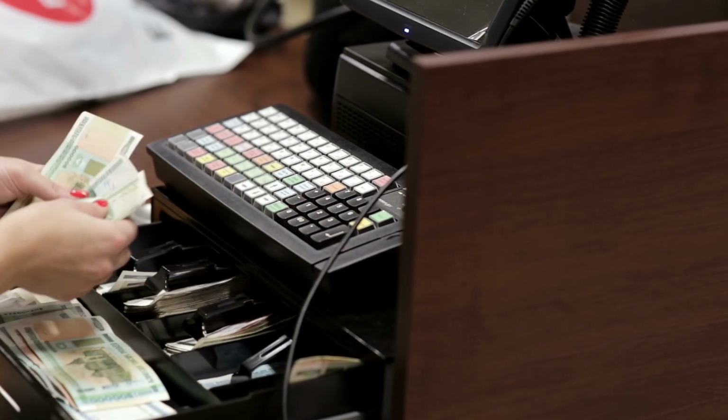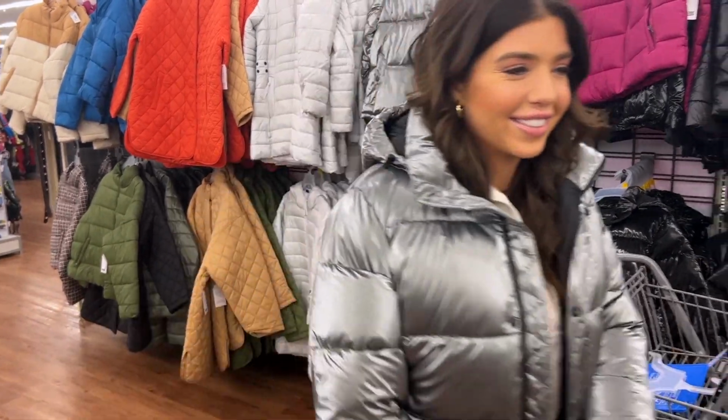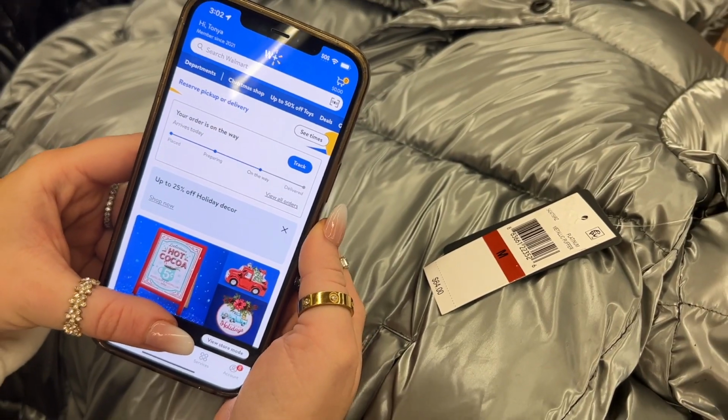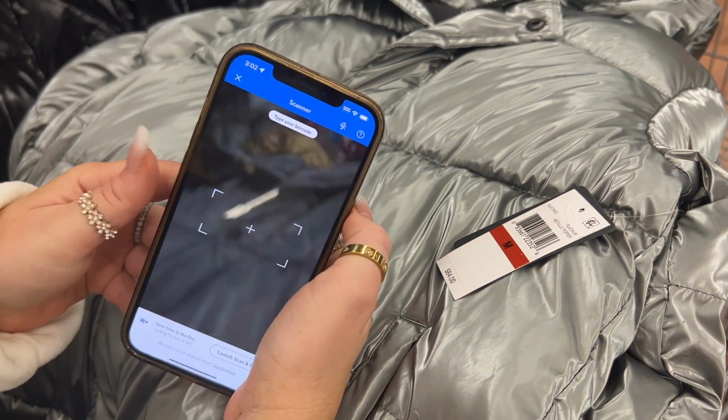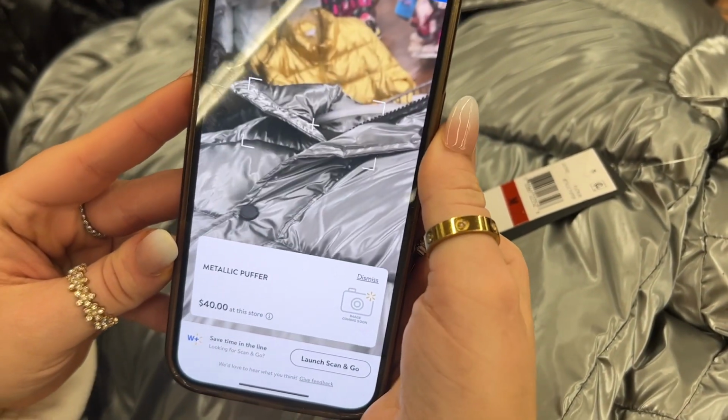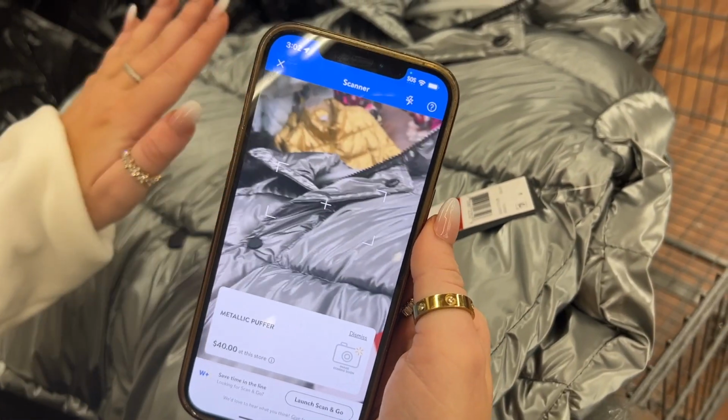And you'll get it instead for $70. All right, so this puffer jacket is a great example. You can see right here that it is $64. So again, I'm opening up my Walmart app. I'm clicking the scanner, scanning the barcode here, and you can see it is actually $40. That is a savings of $24.